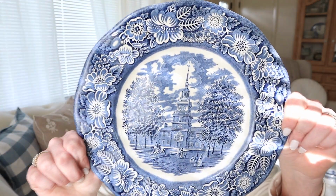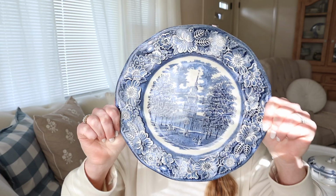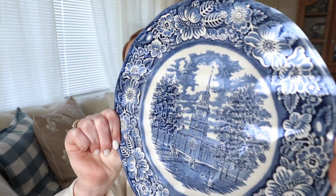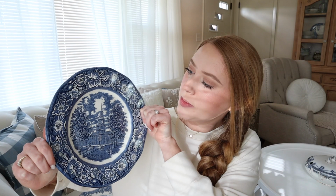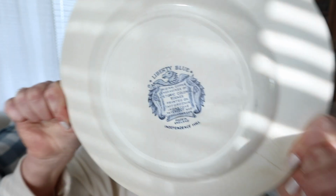And then we found a Liberty Blue dinner plate from there as well. This one was $12, and it's just a very nice large blue transferware dinner plate. And this is what the stamp looks like on the back of this one.